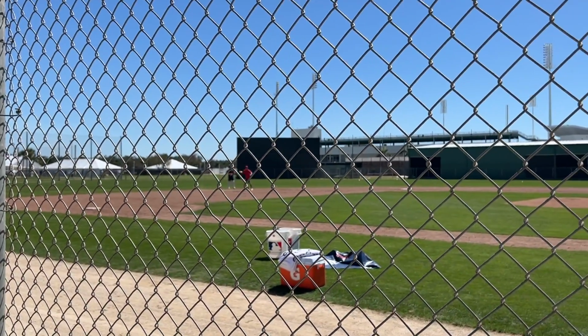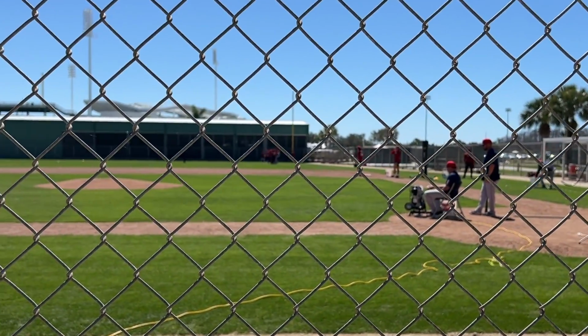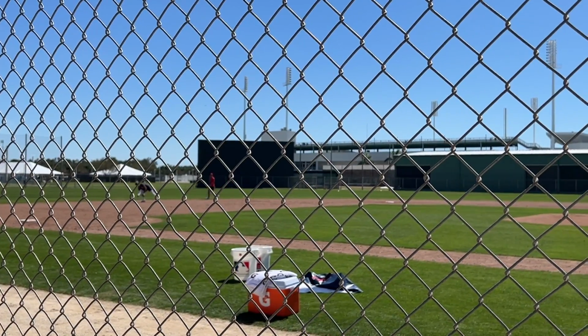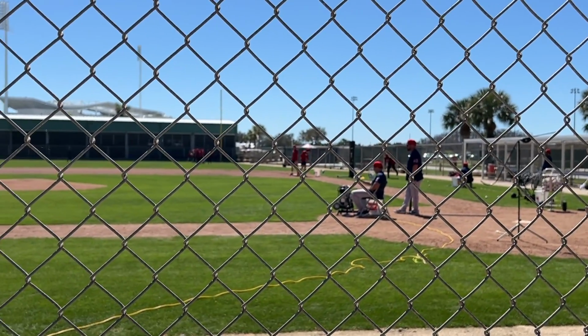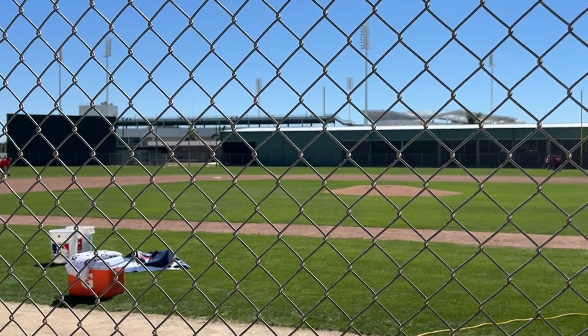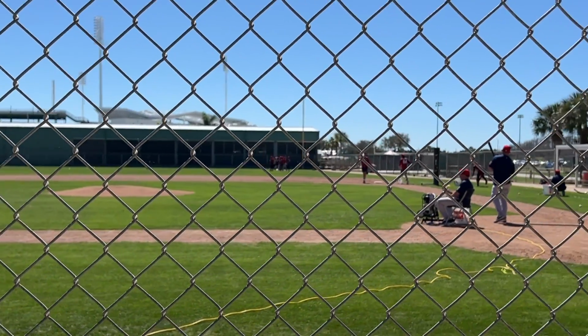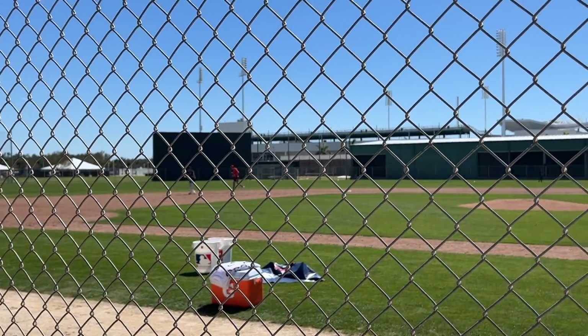And now we're just working some throws to first base. A lot of reps. There's one ball that's missed. A lot of reps again, a lot off the machine, a lot of controlled type stuff. Seems like today is just a day to work on some fundamentals. They've had a coach out with them, working with them. And they move pretty quickly from one station to the next.